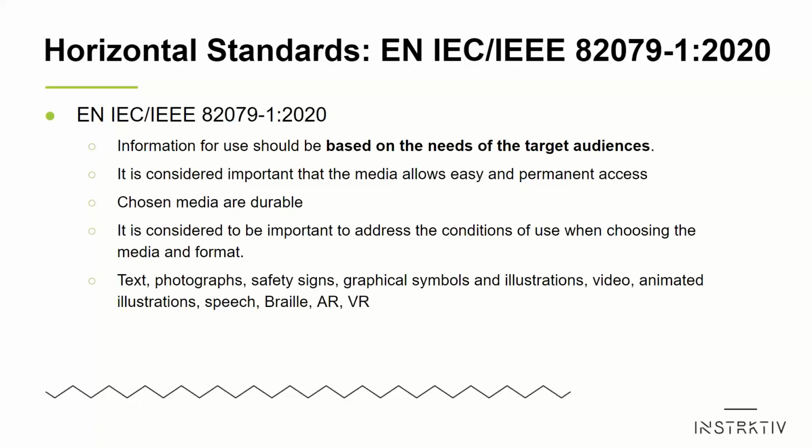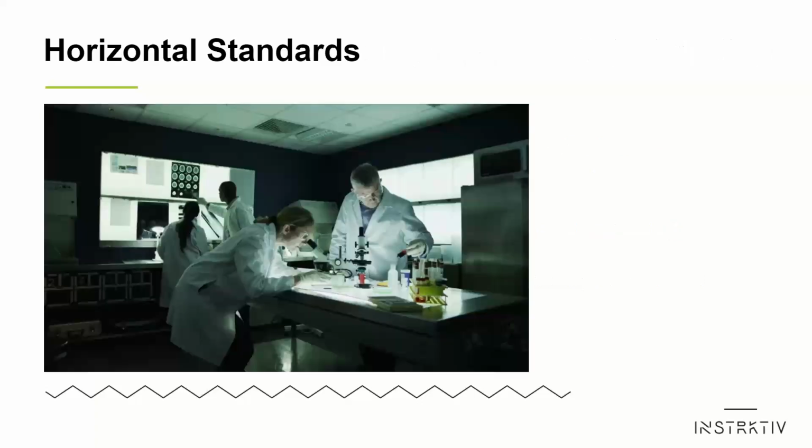I just want to repeat, I'm giving a lot of information right now, and we'll boil it all down to the process later. But I think it's important to have some kind of background, so you know that the topic is quite complex. However, it's still considered important that the media allows easy access, etc. But it should be based on the needs of the target audience, and then you can have a discussion on what my target audience's need is. Do they need an online manual, for example? So it becomes a bit subjective, I would say.